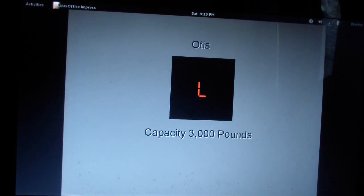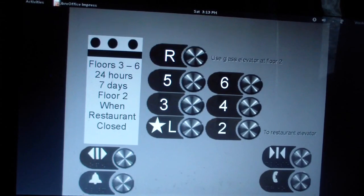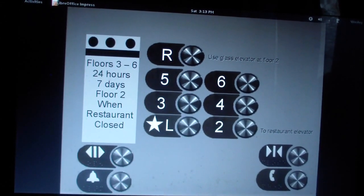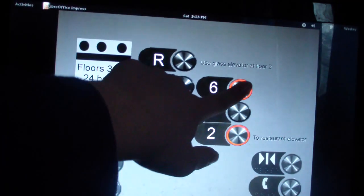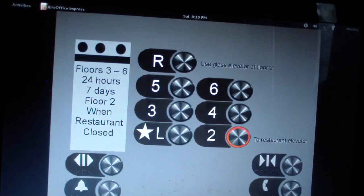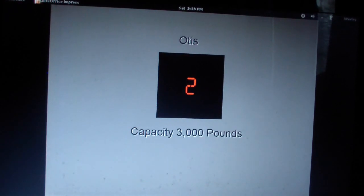Just as fast as the restaurant elevator. There are no hall chimes in this elevator. Got to go to two. Because look, all locked out. But in order to get to the restaurant, I have to change at floor two. And that's it.